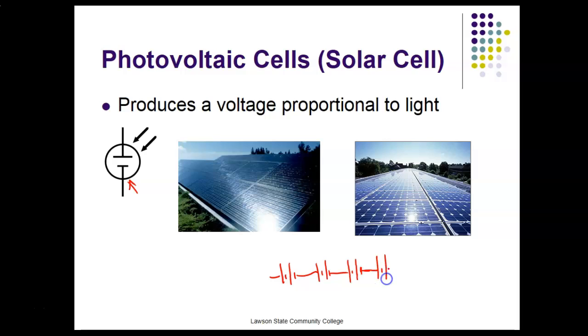So when you hook them in series, what does that increase? It increases the voltage. Right. Yeah, it's just like resistors. So the sum of the voltage drops in a series circuit equals the applied voltage.